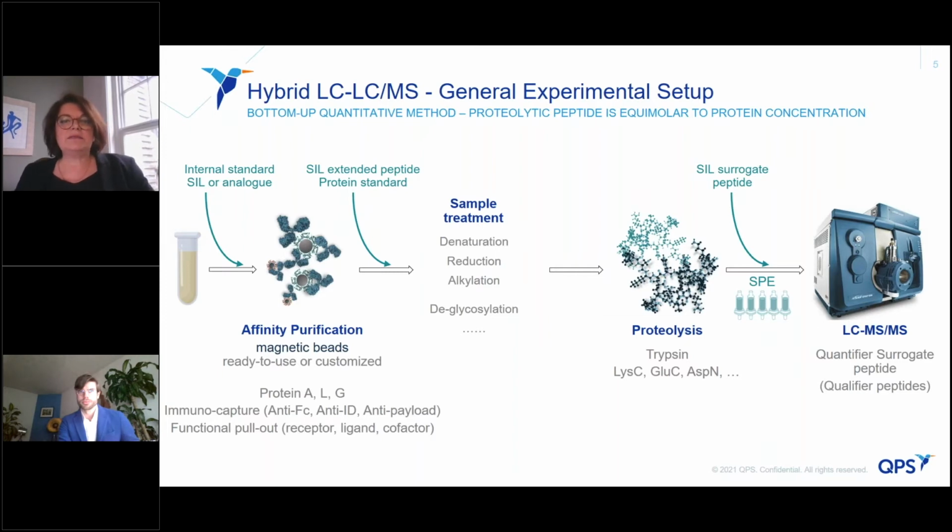Essential for minimizing technical variation during sample preparation is the addition of an internal standard that should display similar or identical physical and chemical features to the analyte, which allows monitoring of the full sample preparation workflow.